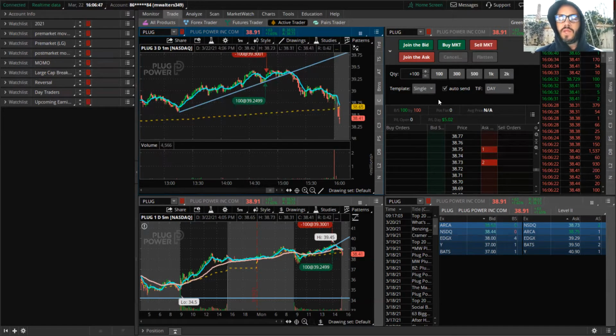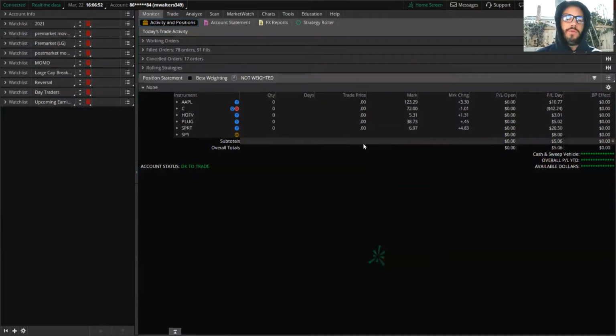Not a bad scalp. Now, you guys are probably wondering, why am I only taking 100 shares? Eventually, I will bump up the amount of shares that I take. But for right now, I don't know if I'm stuck in a rut or whatever it is, I am managing risk, and this is the best way to manage risk. So when you are noticing in your own trading that you might be stuck in a little bit of a rut, draw your shares back down.